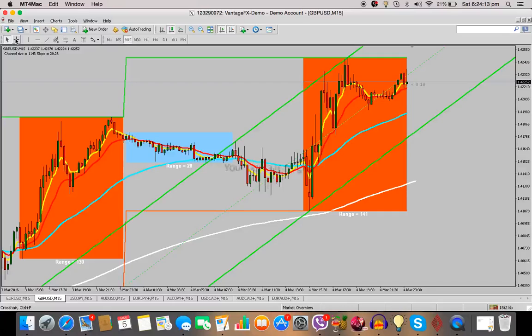See how this has actually moved 92 pips from where the spike happened. Now that's a good 22 pips out of the money that I would have been at initially. We don't want to do that.